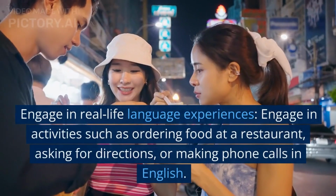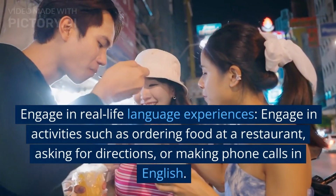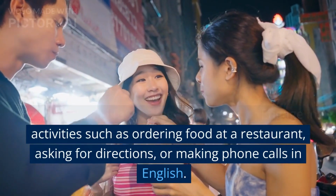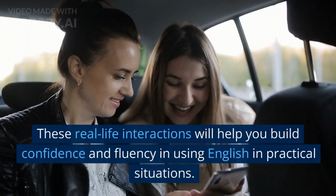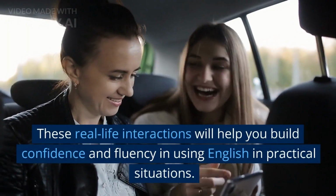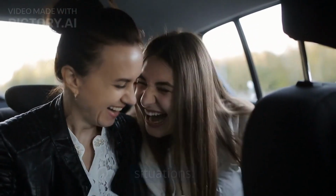59. Engage in real-life language experiences. Engage in activities such as ordering food at a restaurant, asking for directions, or making phone calls in English. These real-life interactions will help you build confidence and fluency in using English in practical situations.